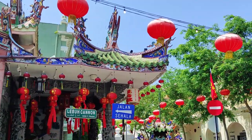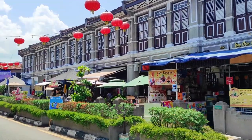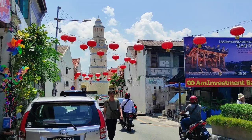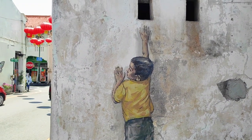There are a lot of traditional Chinese clan houses and shop houses with intricate designs, and the Little India district is full of colorful buildings, shops, and temples reflecting Indian culture. So Georgetown's architecture is a mix of styles and histories.